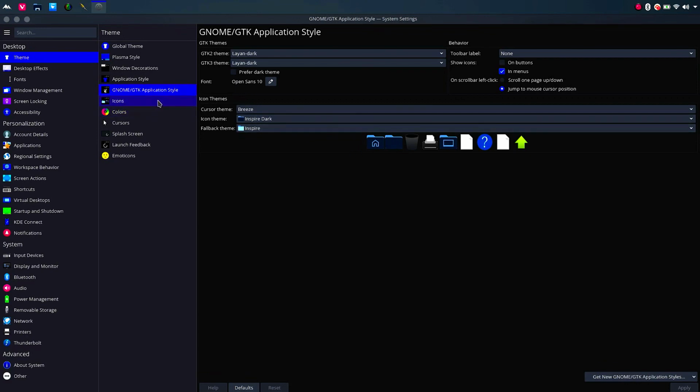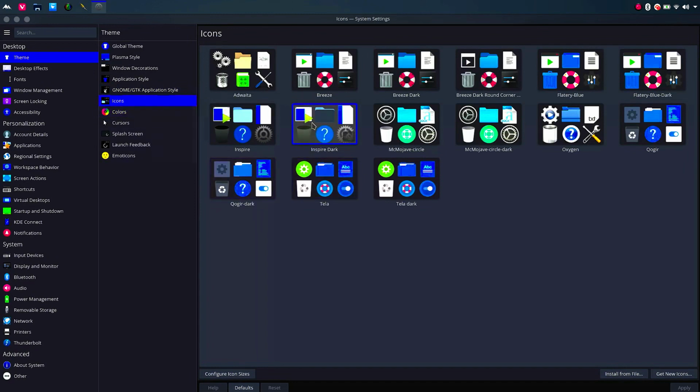But they have their own known as Inspire, and as you can see here, it looks really good. The light theme looks good, and it's not overbearing. It doesn't try to be something it's not. It doesn't try to be, oh, look at this flashy flat theme, or look at this, such and such theme. It just works, and it works real well, and I like that.